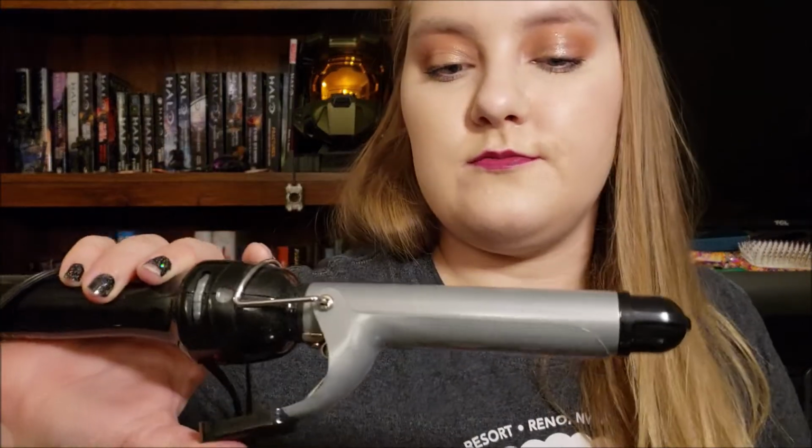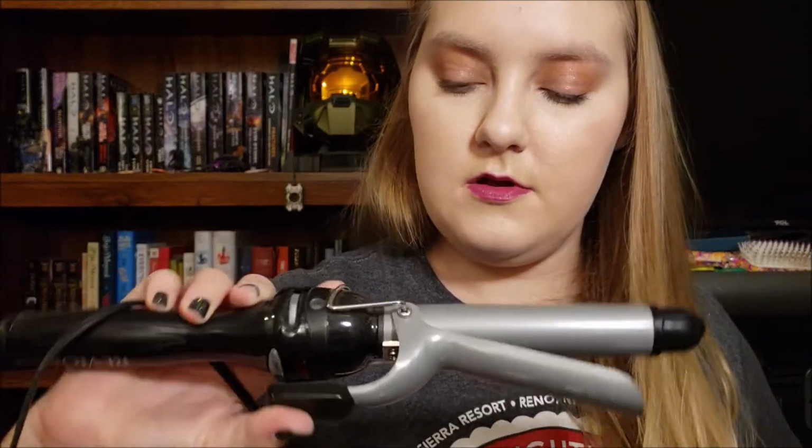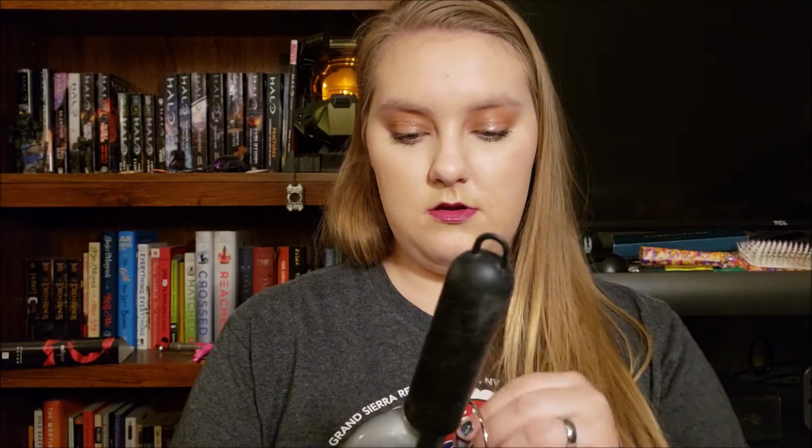I think this is a 1 inch, might be a 1/2 inch. I used it one time. It's a little dusty from not being used. The clamp doesn't make sense to me, and I got a curling wand, so I don't need to keep this. It is essentially brand new. If you are interested in that, it is here. And it comes with a little, well, don't say condom out loud. It comes with a little protective cover. It is just kind of dusty from sitting in my drawer.